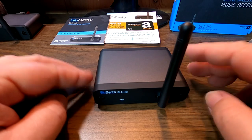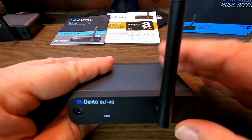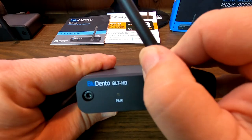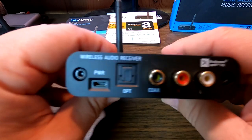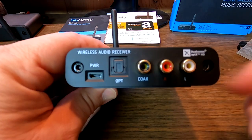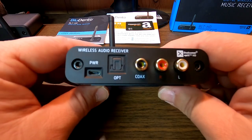All right, quick. On the front, we have a permanently mounted antenna, and you can lay it down if you would like for easy storage, or you could put it up. On the front, we have no buttons. We just have a pair light here that tells you if you're paired. If it's blinking, it's not. If it's solid, it's paired. This is a very easy unit to pair. I really like this unit a lot.